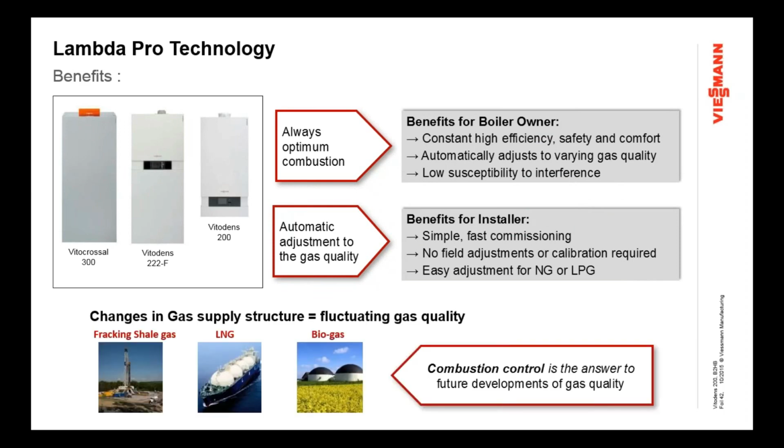The reason why this is becoming more and more of an issue has to do with the gas industry itself. We've got a changing gas supply now. Fracking, liquefied natural gas, biogas, all this stuff's being pumped into the grid now. And you get varying qualities of gas all the time now in different areas. So combustion control is really the answer to this issue. And we think this is what sets our 200 series boiler apart. And as well, the Vitocrossal 300 has this as well.